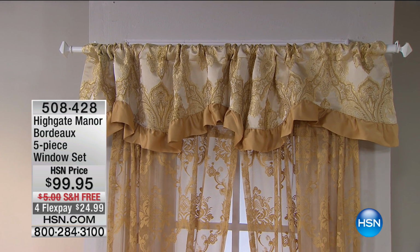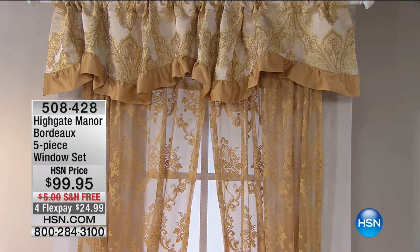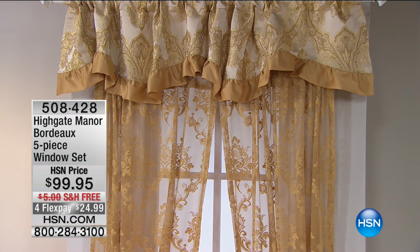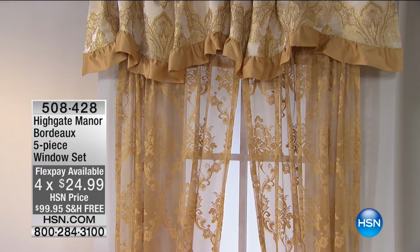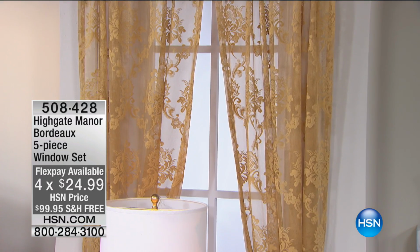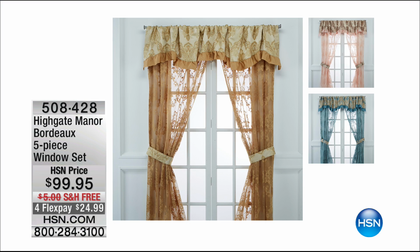Now, I know you always look at HSN and love the way that we dress our sets. Well, look at this. This is available. This is the window set. It's a 5-piece window set: the panels, the valances, the tie backs, everything. For $99.95. You got 4 Flex Pays on here. Again, the additional Flex Pays with the Highgate Manor this entire hour is for this day only. But because it's hit that $99 mark, we're going to deliver this for free.